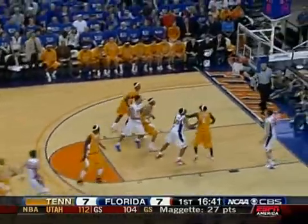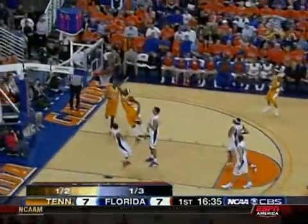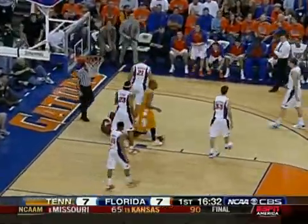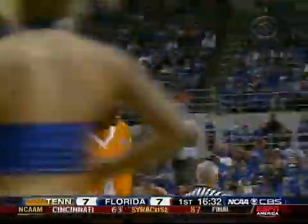It's Calathis wide open, one of the top 3-point shooters in the country, the best in the Southeastern Conference, and Hobson with the rebound for the Volunteers. Wide open, Chisholm inside, and can't slam it in. And a timeout he calls for the Volunteers on his back. So a timeout in a tie game.